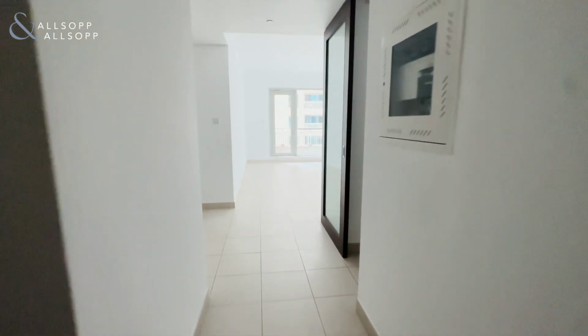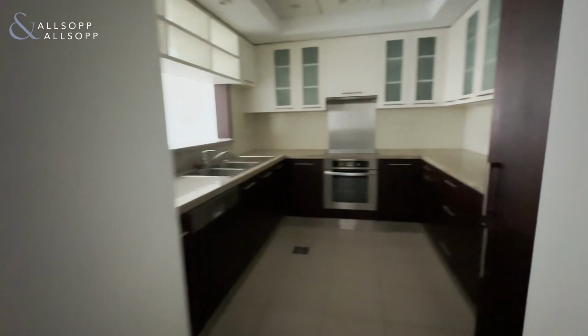This is Lee from Allsopp and Allsopp, and this is a two bedroom in Boulevard Central.